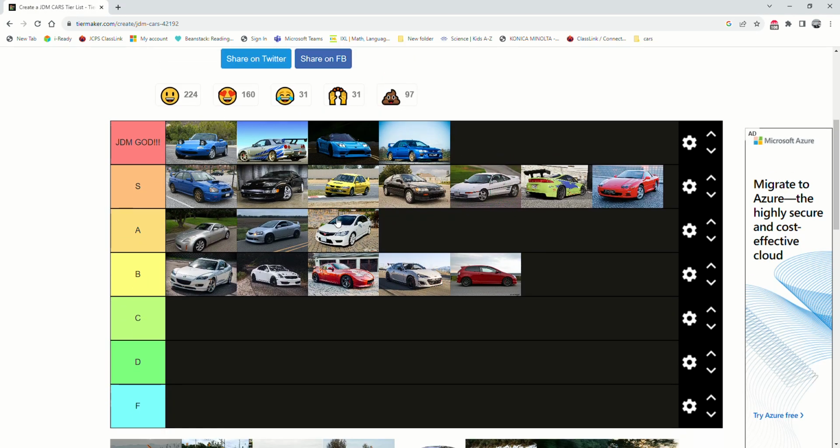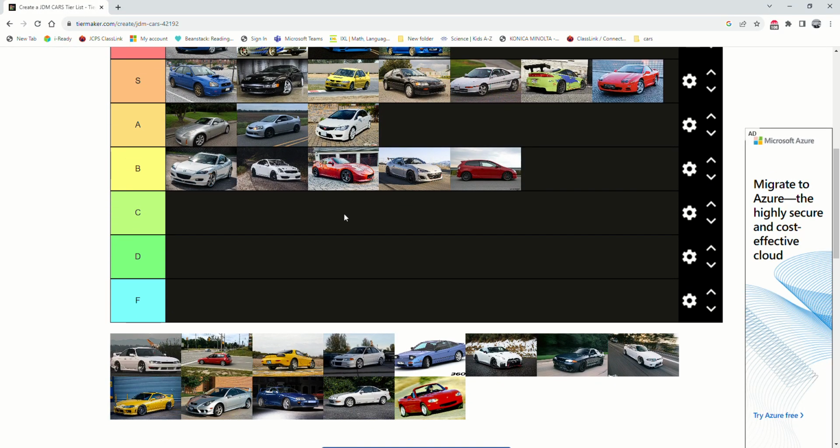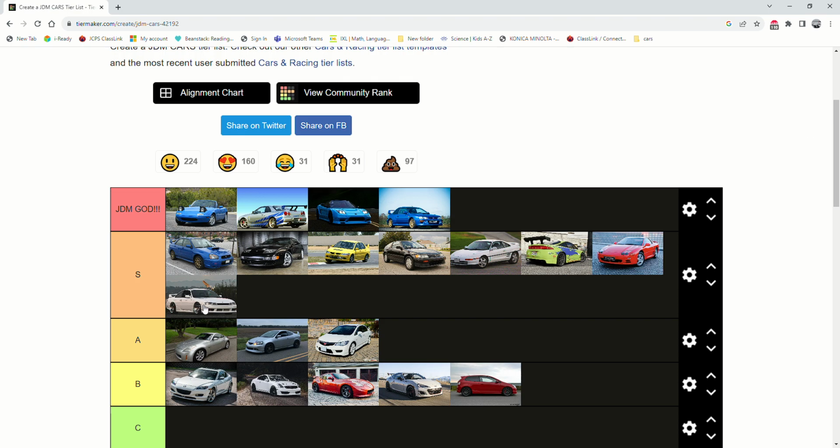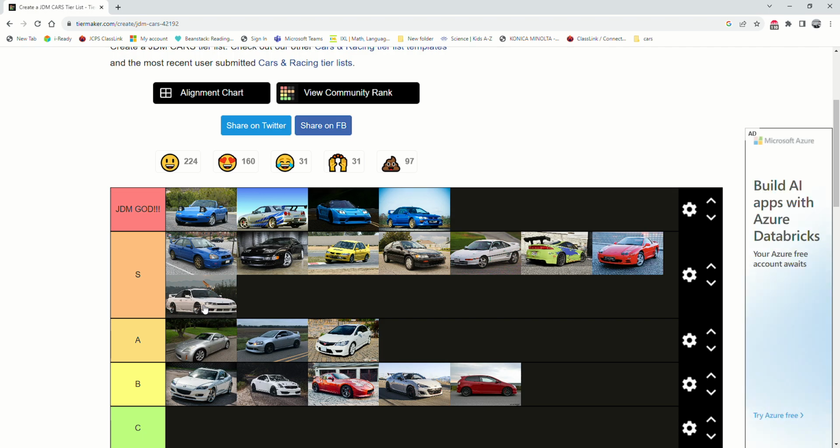I love it. The next car is the Nissan Silvia S14. This will be going into S tier. This thing is a pretty darn good car. Not the best generation of the Silvias or 240s, depending on where you live. But yeah, it's still a nice car. But I'm more of an S13 guy, to be honest.